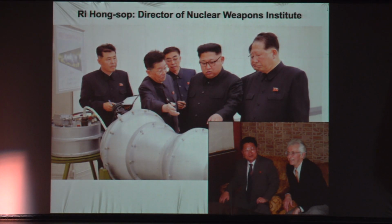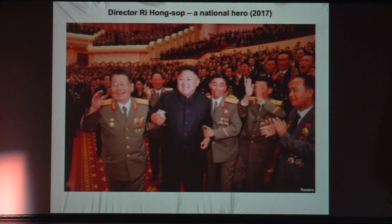And what was interesting in this photo, this person over here showing this device to Kim Jong-un is none other than the director that I had met several times during my visits to Yongbyon. And not only that, but he became a national hero.